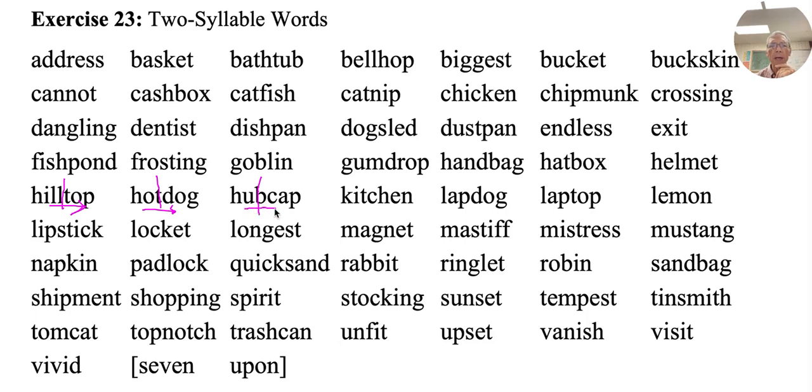Hubcap. Hubcap. Didn't get that quite right. Next one is kitchen. And the CH there is going to go together. Kitchen. Kitch. I'll take that back. I think I'm going to divide it right there. Kitchen. And the TCH ends that syllable. It makes more sense. By the way, when you're doing these, you can experiment with different divisions to see which one makes the word come out the best.